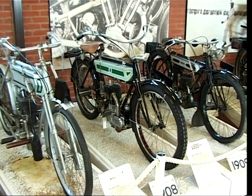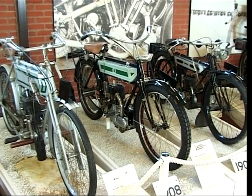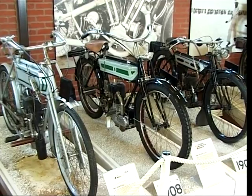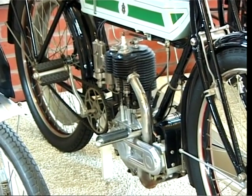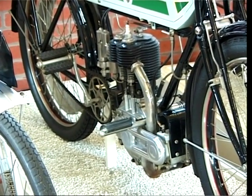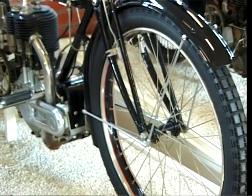Throughout its long history, Triumph has often produced market leaders, and I think I can say that in 1908 this 500cc model was just that. For their first machines, Triumph used other companies' engines, but from 1905 they started to use their own, and they rapidly gained a reputation for speed and reliability. Other features of this machine are handlebar controls and spring forks.